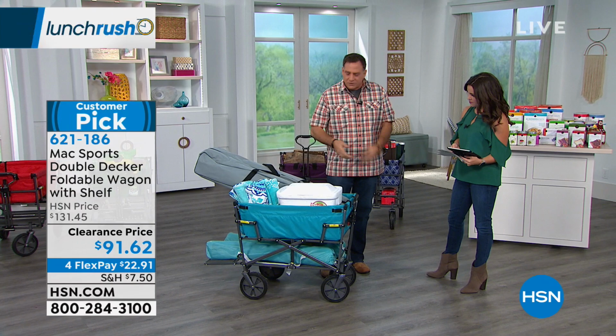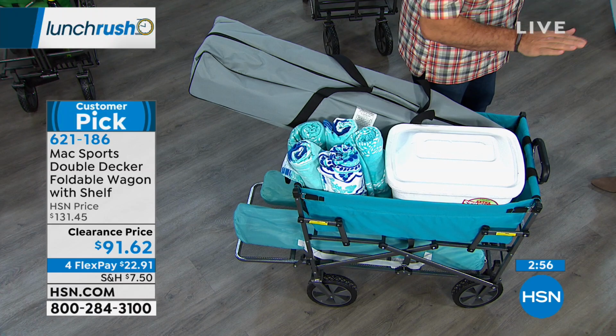It's a heavy gauge nylon that's on here. So a little soap and water, and it's done. Super high quality, and easy. On Facebook, we're on Facebook Live.